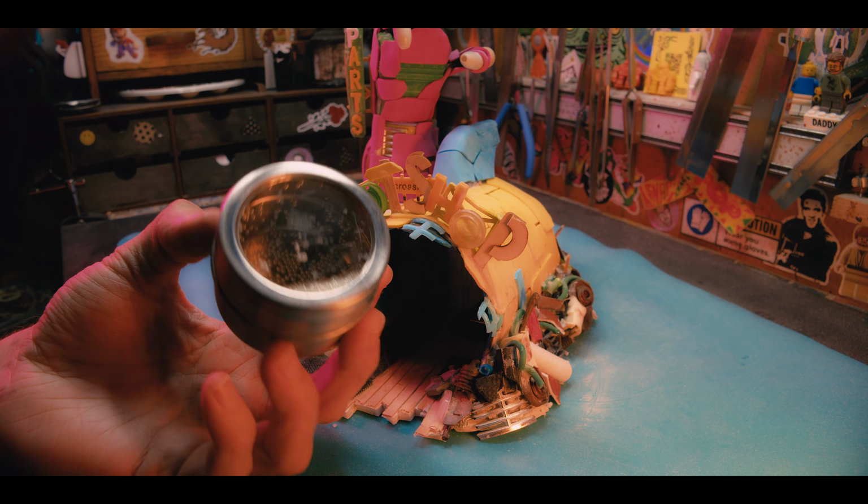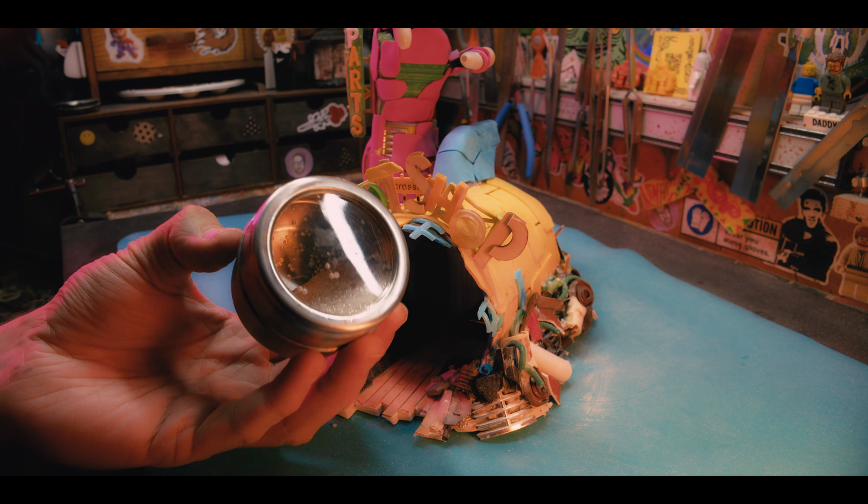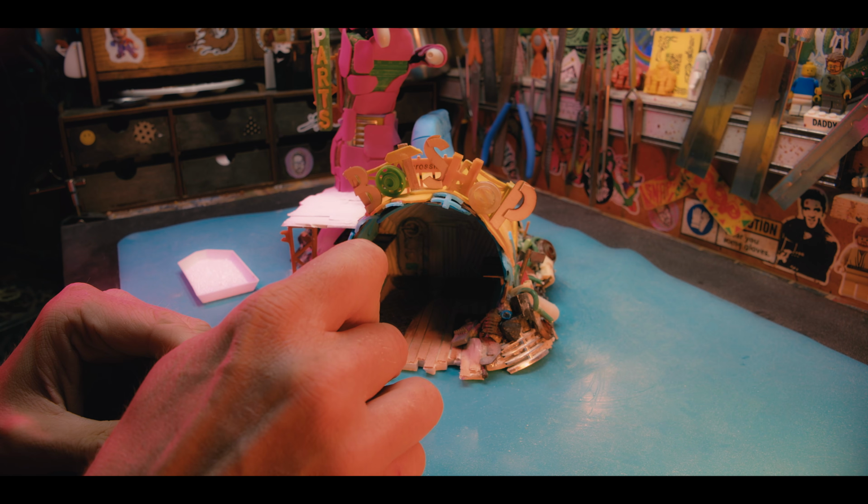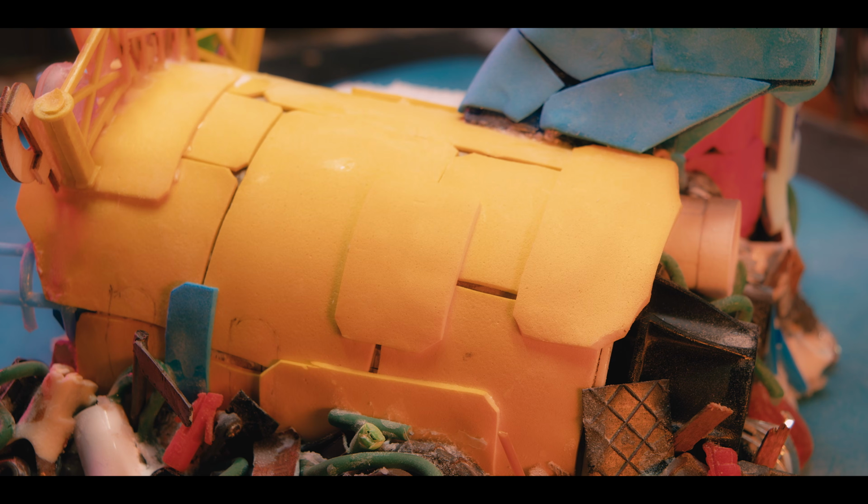And these are 2mm hemispherical rhinestone things that we're going to use as rivets. Cue the rivet montage. Here we go.